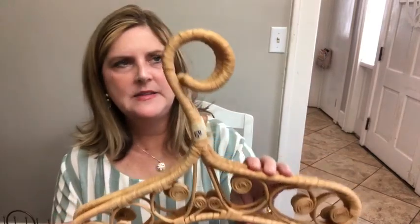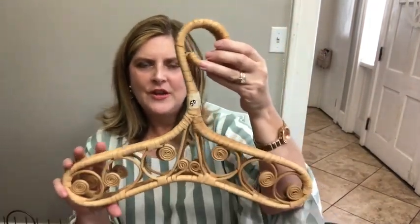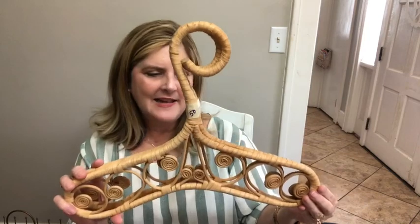So when I get this in place and on display, I'll definitely have to share it with you in a future haul. But I thought these were so cute. I've not seen any exactly like this. So for 25 cents each, I thought that was a good deal.